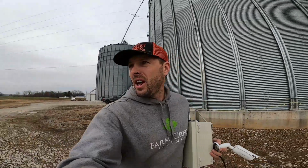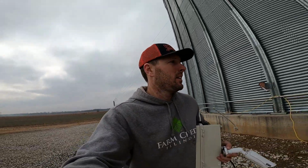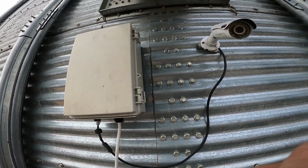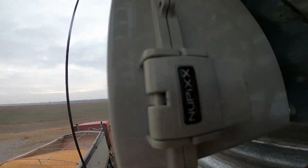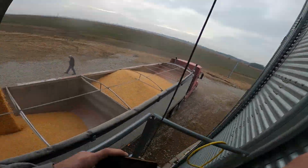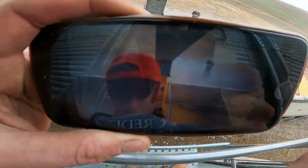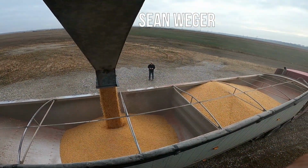I see Sean coming, I'll help get him loaded. I don't think I'll have it up in time for him to use it, but hopefully by the next truck when they get here. All right, release power to our router. Camera plugs in, all hooked up. It's a new pick. People usually ask about that. Works on the phone so they can see from the truck. There's Sean, his YouTube debut.